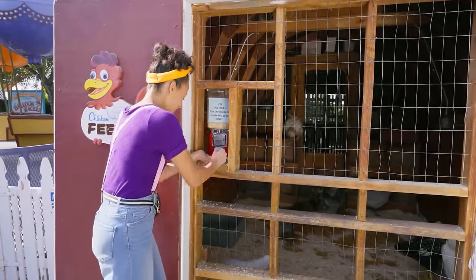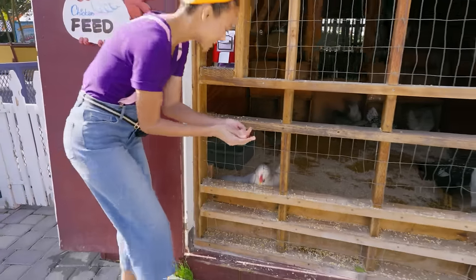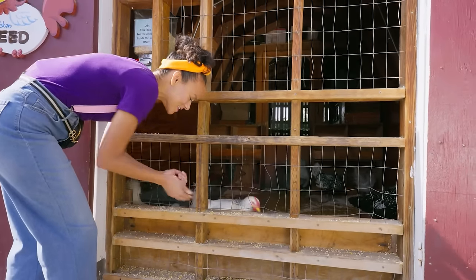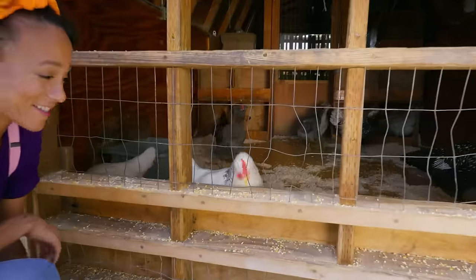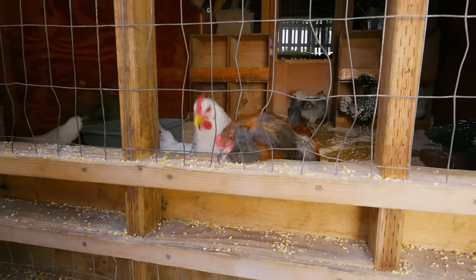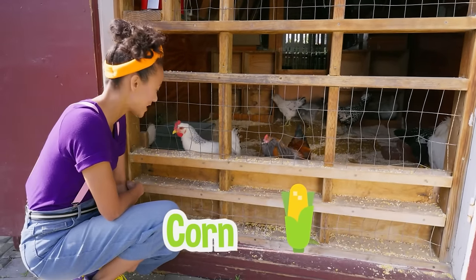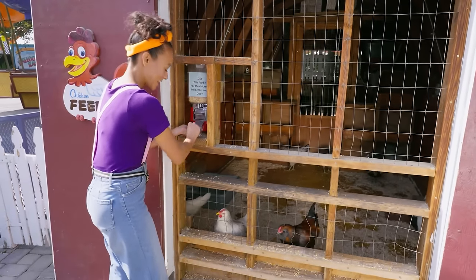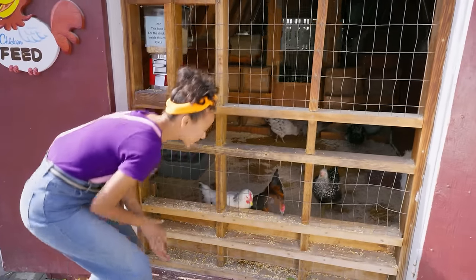Whoa, look. It brought out some food for the chickens. All right, chickens, are you hungry? Here you go. Here's a yummy snack for you. That chicken looks really hungry. Eat up. Snack time. It looks like it's some dried corn. Nice and healthy. Oh, you want a little bit more? Here you go.